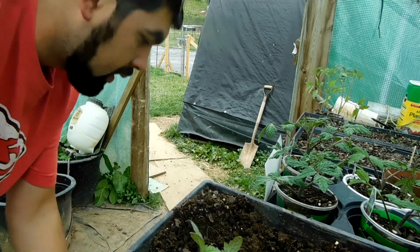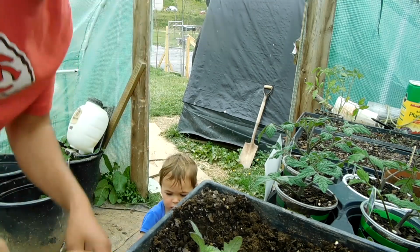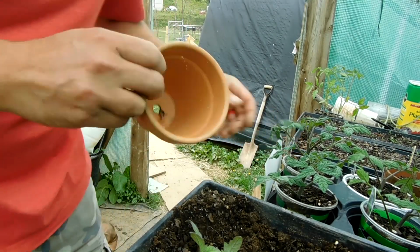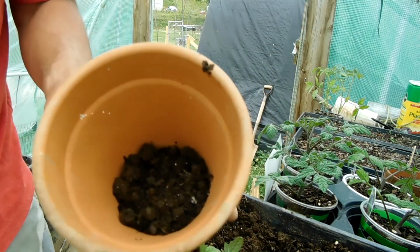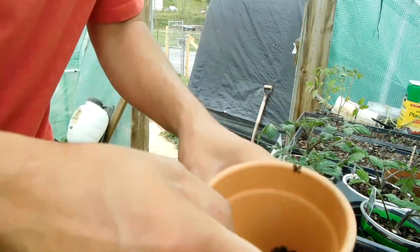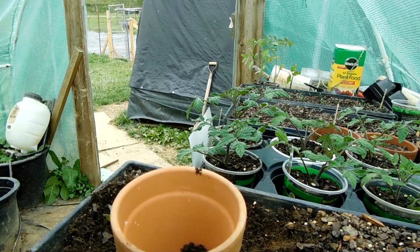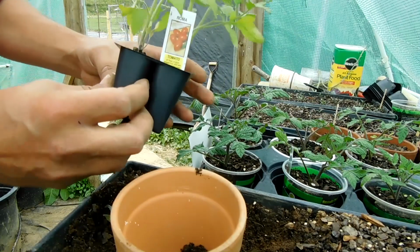So I'm going to get me a clay pot out, some clay pots that have the sticker on the bottom. Just take that sticker off so it can drain. And I put about a pinch full of dirt on the bottom. You don't need much. I'm going to show you how to plant them right from the store. Okay? 4-pack. These are Romas.